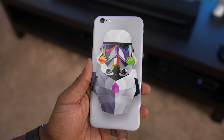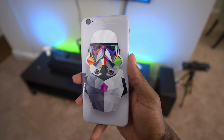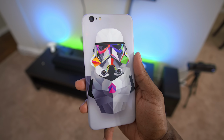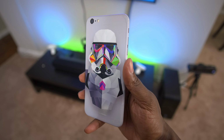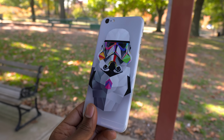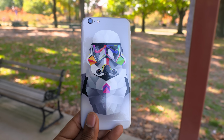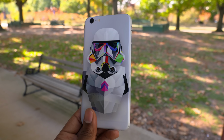A pretty sweet solution is using a skin like the one I have here from Slick Wraps. And as you can see, I'm sporting the dope new Imperial Trooper skin, which is a great option if you want to avoid adding the bulk of a case and change the texture to something a lot less slippery while still sporting some awesome looks. And I'm not gonna lie to you guys, this skin in particular has really made me a believer in phone skins. I'll of course have links down below if you guys want to check them out.